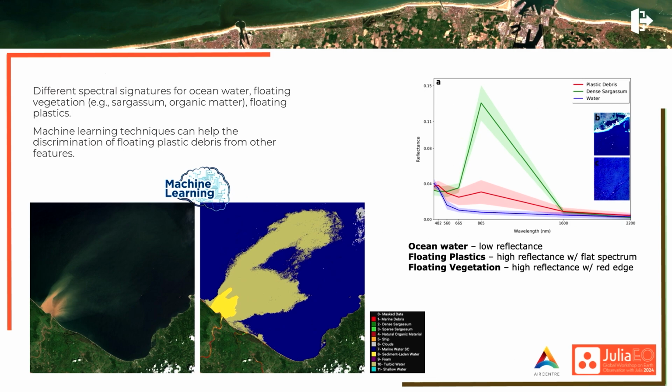we already know. For example, here you have an explanation of how it's possible to see the difference between ocean water, floating plastic, and vegetation, especially in the near-infrared part, where the water has a pretty low reflectance, but floating plastic has a high reflectance but still a flat spectrum. And instead, in this case, dense sargassum has a very high reflectance in the near infrared.